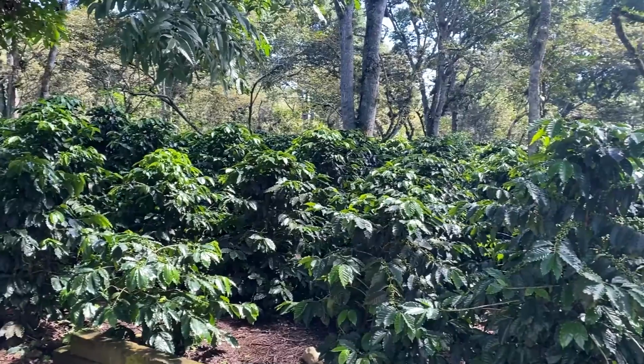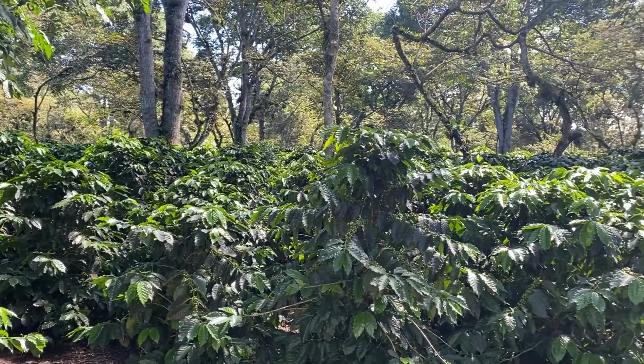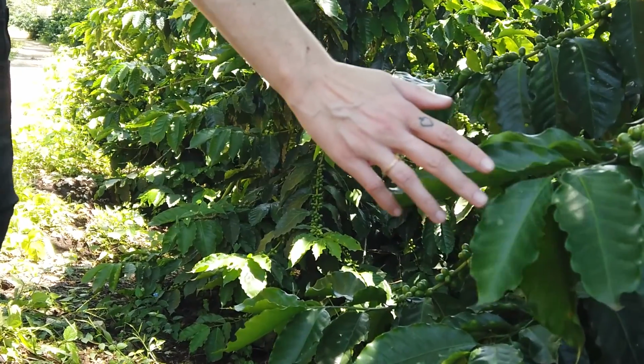There's so much green. You'll have the bushes of coffee beneath these really massive old trees, and it's really interesting. And also, what's very interesting is that they don't have to water these plants. Kind of like what we saw with pulque, agave plants don't need to be watered, and neither do coffee plants because of the microclimate here. It's humid and they get enough water from the moisture in the air, and they don't need any extra watering. It's very interesting.